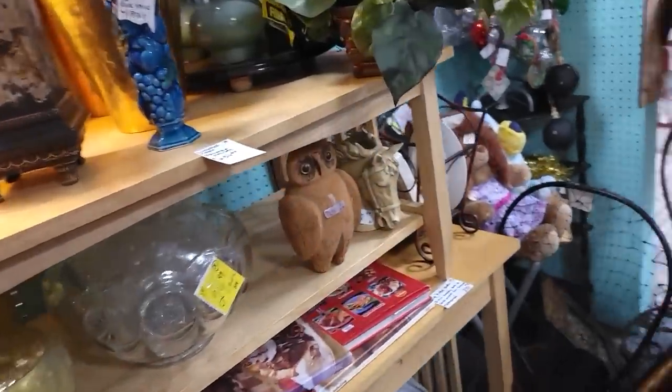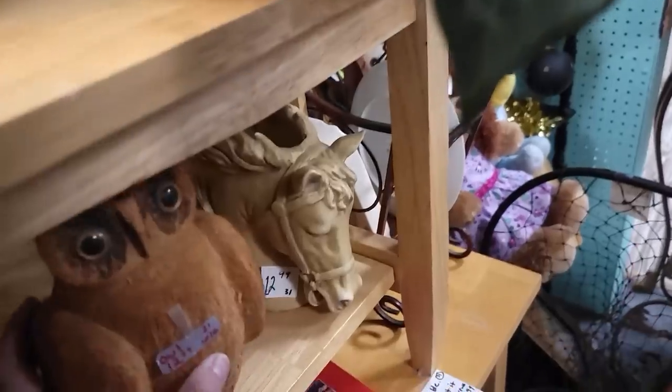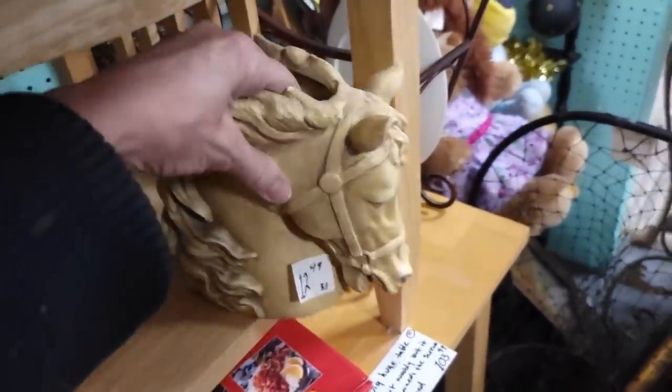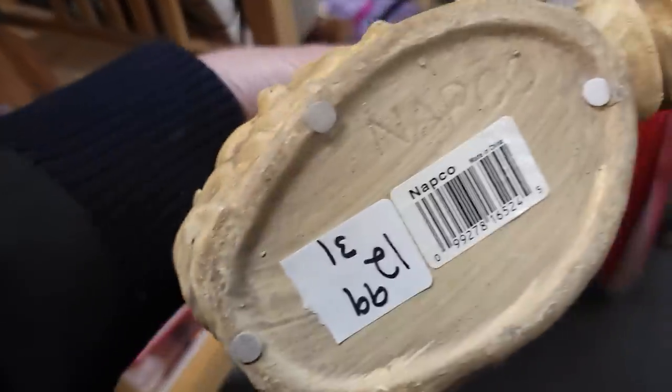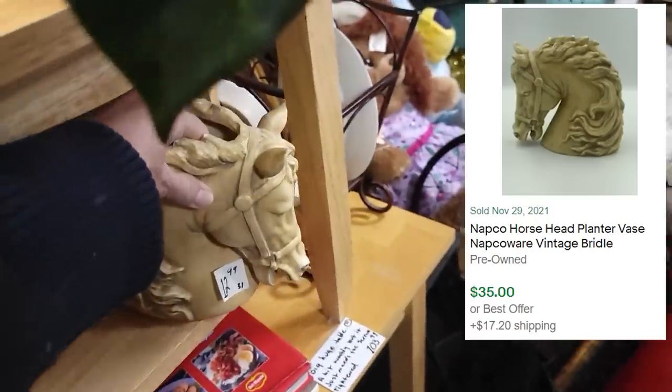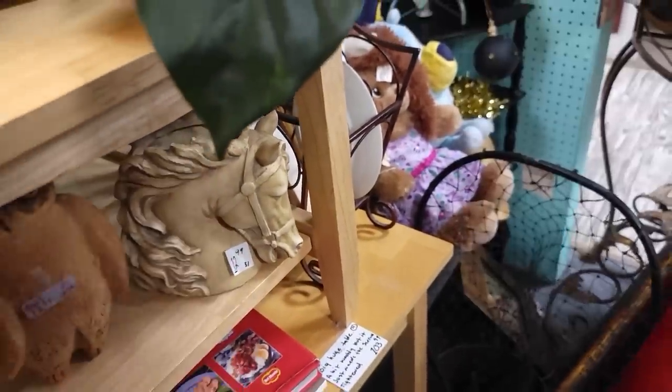Oh, I see a horse head. Let's move the little coconut owl over. Let's see who you are. The horse planter. It's a Napco. Oh, it's Napco with a barcode, though. Yeah. That doesn't super excite me.